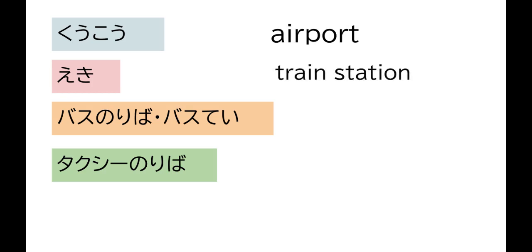Let's review some words related to transportation. 空港 which is airport, 駅 train station. It can be 駅 for 地下鉄 which is subway. So transport 駅 has different types of 駅. Now, バス乗り場. What was バス? That's bus, right? バス乗り場, バス停. I'm going to say it's bus stop. Basically where you catch your bus or where you get off from the bus.